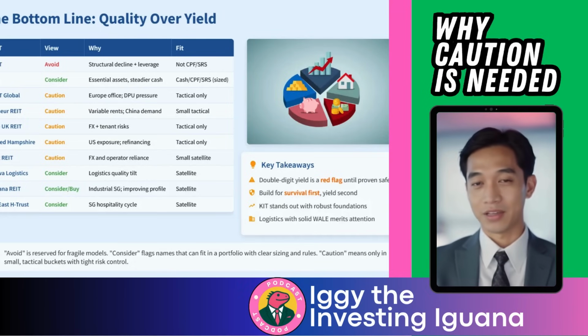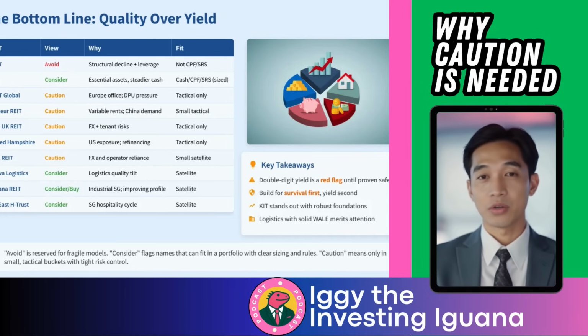The bottom line, quality over yield. Here's my verdict. The final table in the article translates all this analysis into action steps. Avoid the fragile models. APTT's tempting payout is only skin deep. Consider the rare solid names, but only with clear size and risk rules.